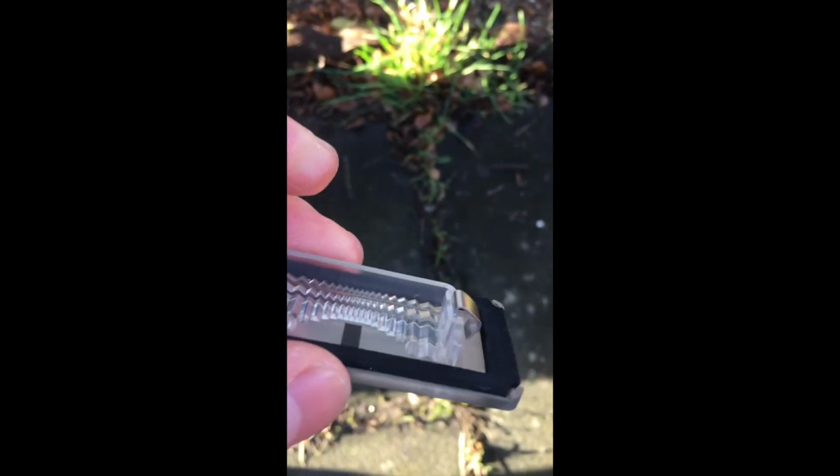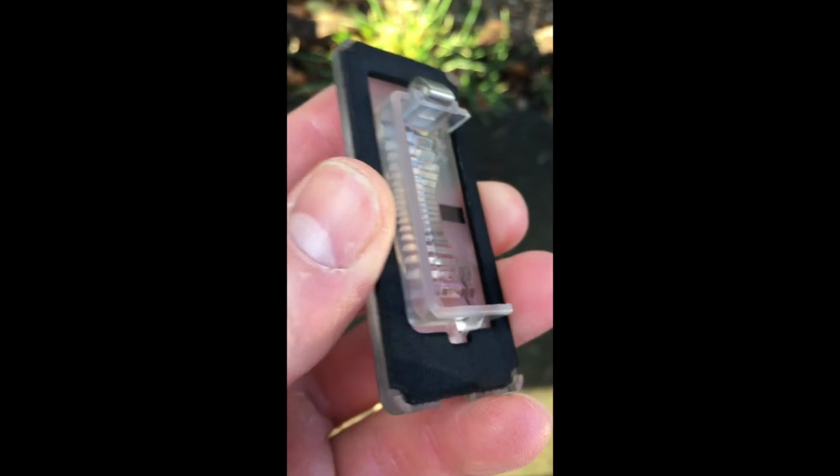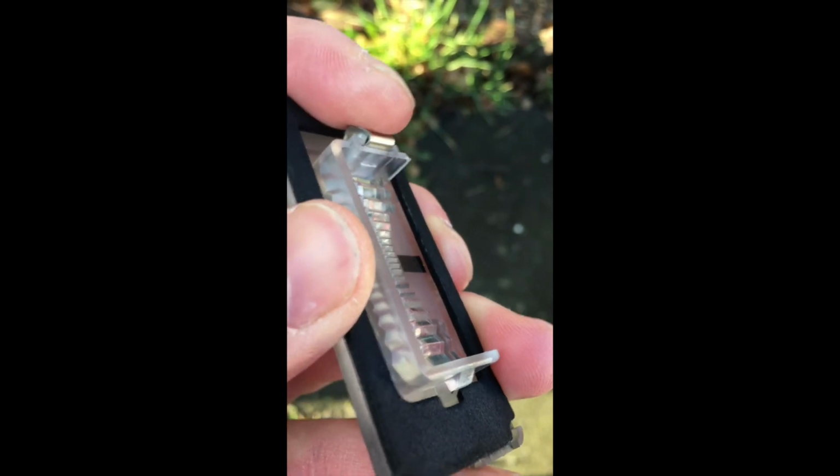So these covers, as you can see, have a spring on one side and a clip on the other, and the side with the clip is the side with the screwdriver slot. To refit it, you've got to put this side in first, and then as you attempt to bring the clip in, you've got to push against that spring.